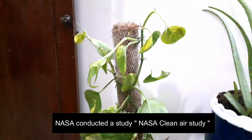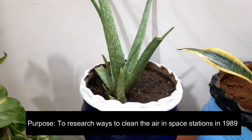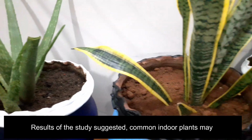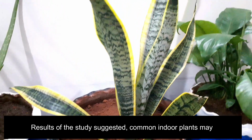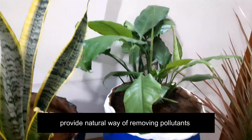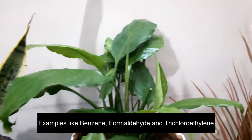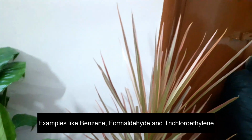NASA conducted a study named the NASA Clean Air Study in 1989. Their results suggested that common indoor plants may provide a natural way of removing volatile organic pollutants, like chemicals such as benzene, formaldehyde and trichloroethylene.